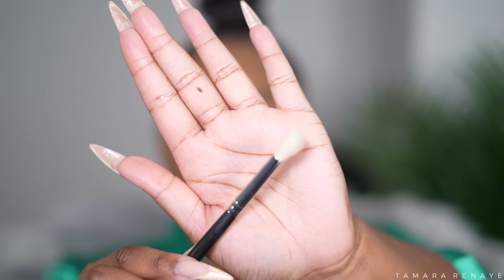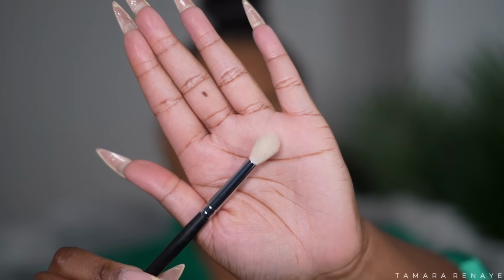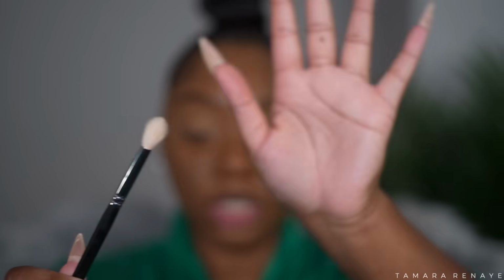So beautiful. To apply my eyeshadows, this brush is hands down one of my favorite brushes. It's my favorite eyeshadow brush. And this is the Morphe M441 brush. It's just a simple fluffy brush.